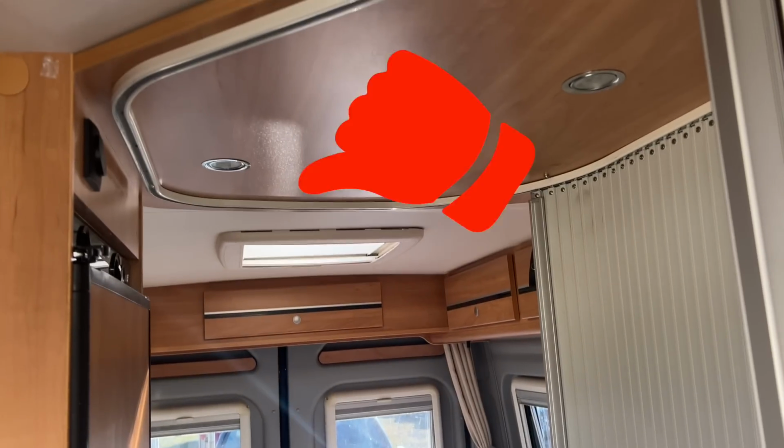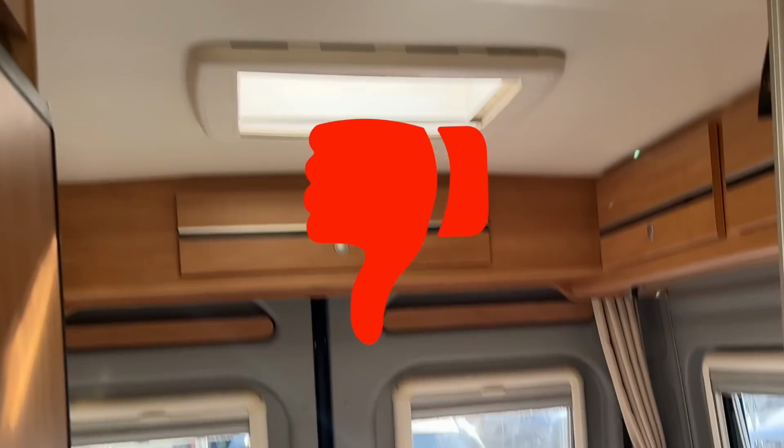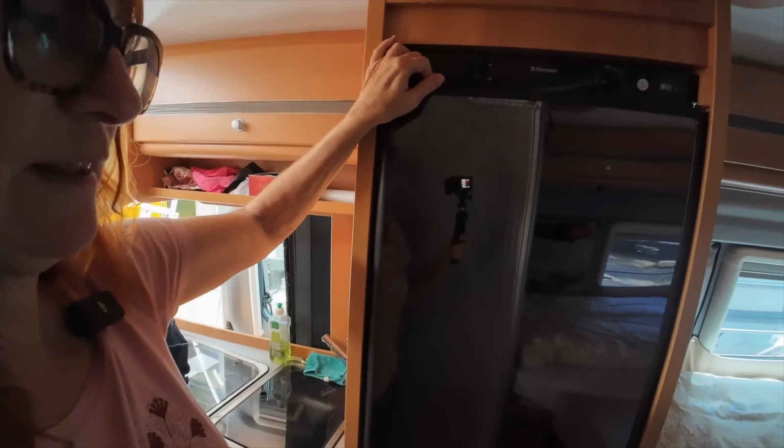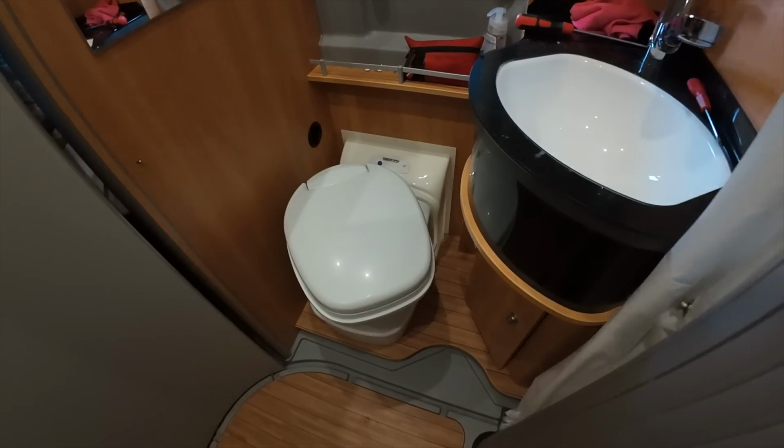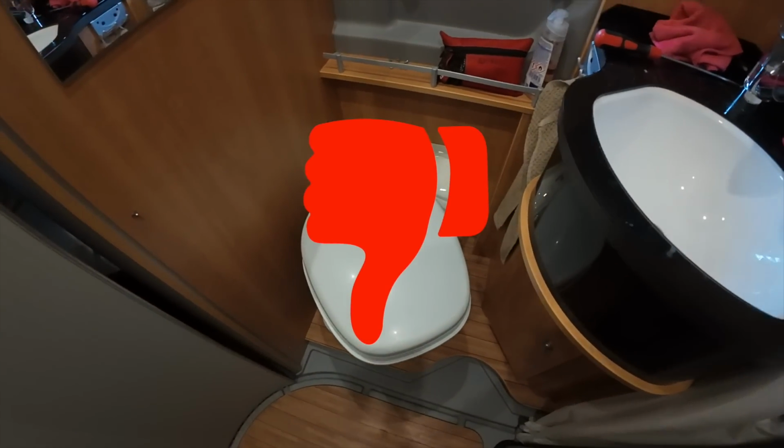We had a list of upgrades that we wanted to do. Replace the skylight with a Maxair fan, replace this 3-way absorption fridge with a 12-volt compressor fridge, replace the cassette toilet with a composting toilet, and add USB charging points so that we could run our devices while we're parked up. So we needed a much more improved 12-volt system.